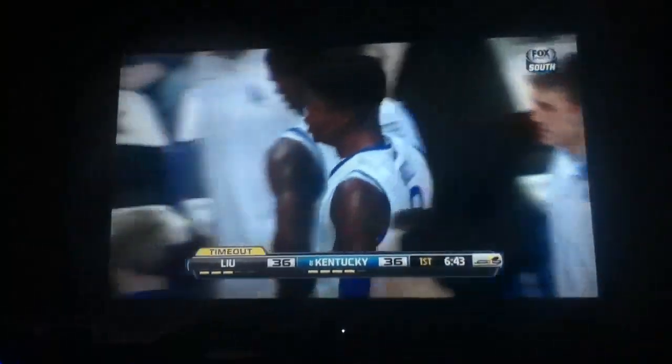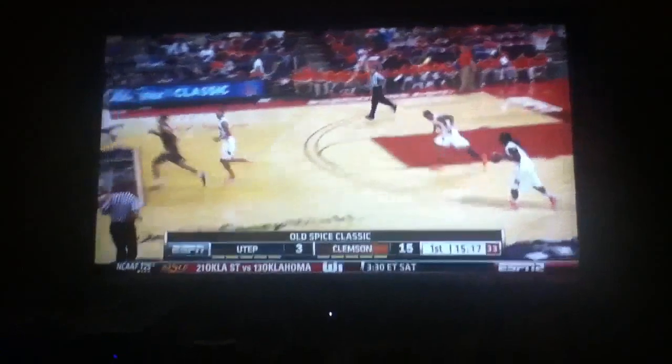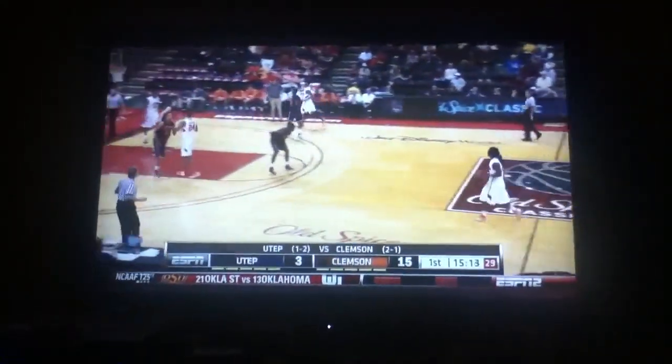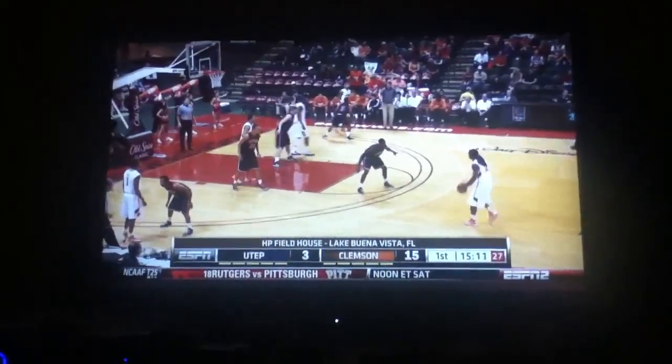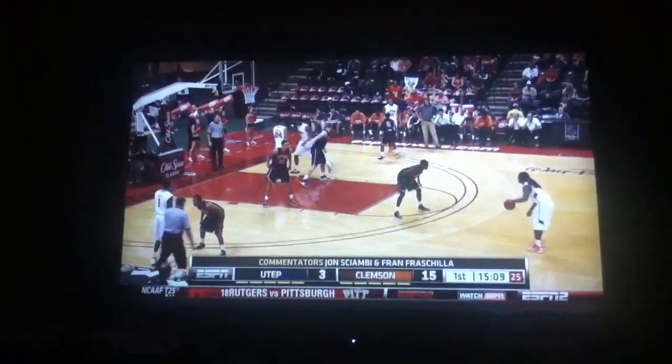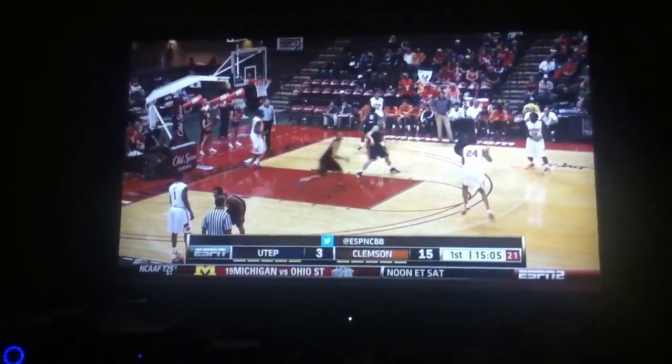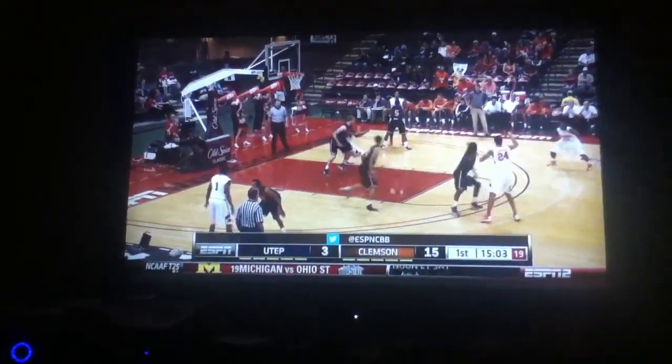Eight ties, 7 lead changes. 12-point Tigers lead here early on. John Shambi, Fran Fraschilla here at HB Fieldhouse. The Old Spice Classic still to come. It'll be Oklahoma and Gonzaga. Winner of that one will take on Davidson in our championship game on Sunday.